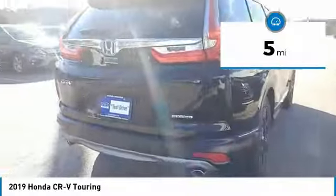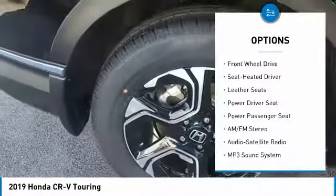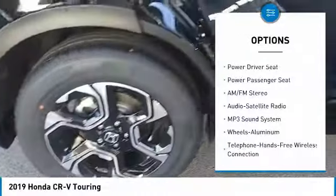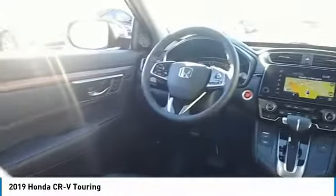Here are some of this vehicle's great options: power passenger seat, traction control, anti-lock braking system, navigation system, Bluetooth wireless data link for hands-free phone, air conditioning, moonroof, power steering, HomeLink garage door opener, cruise control.